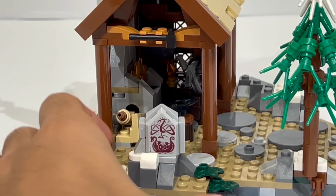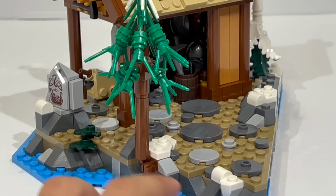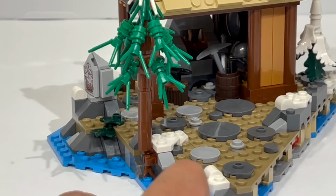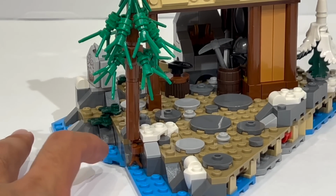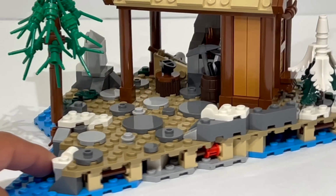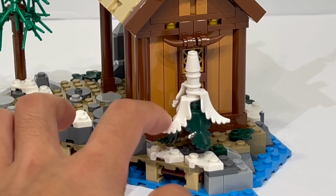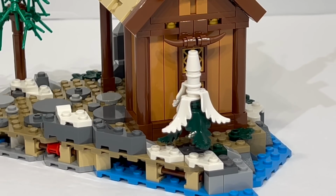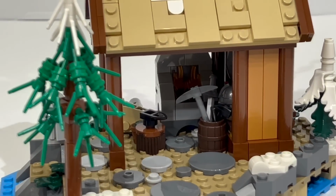Moving onwards from this runestone here, we have a lot of nice details on the actual rockwork used for the shore of the island itself. I do really like how this does paint a picture of the Viking village being situated by the shore. You even have the roots of the trees sticking out of the rocks there, which look fantastic. Moving alongside here, you have a recolor of the LEGO Lord of the Rings Rivendell fern element in white to use for snow capping on the trees, which is a really nice recolor of that already very versatile and fantastic piece.